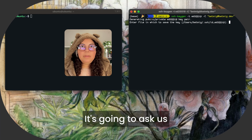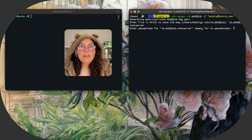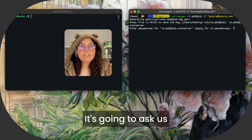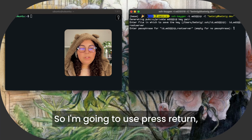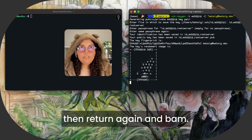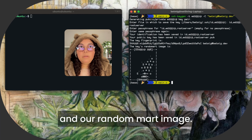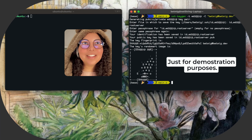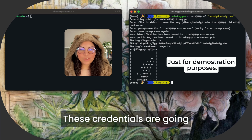It's going to ask us for a file name. I'm going to try to use the same title, but maybe with the root server at the end. It's going to ask us to enter a passphrase, which allows us to be more secure. I'm not worried about that right now, so I'm going to press return, then return again, and bam, we have our fingerprint here and our random art image. And by the way, these are just for demonstration purposes. These credentials are going to be deleted later.